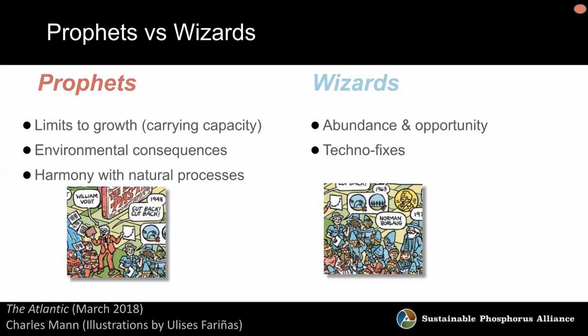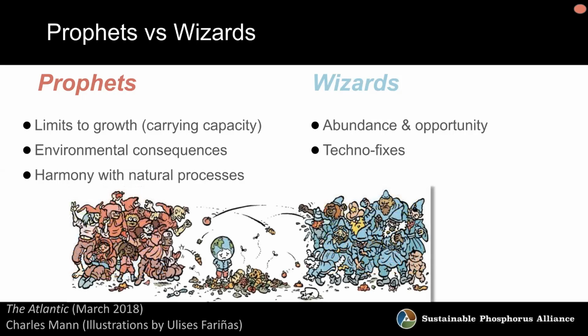But I think one of the points that comes out of this book by Charles Mann is that this dichotomy between prophets and wizards is still with us, and it's in the form of real tension and sometimes open warfare between those who are wizard-like and see technological innovation going forward, and those who are prophets who see the ancillary damage and the unintended consequences of technological advances. And here in the middle of this battle, the earth may be suffering in ways it doesn't need to if we had a different way of looking at this problem.